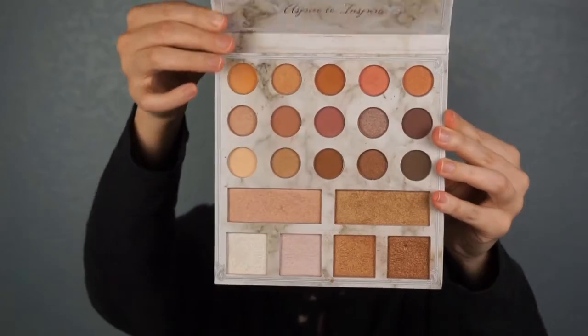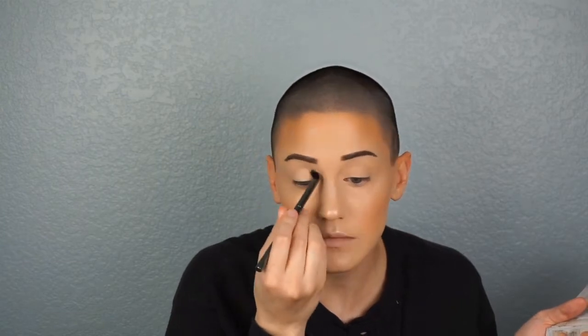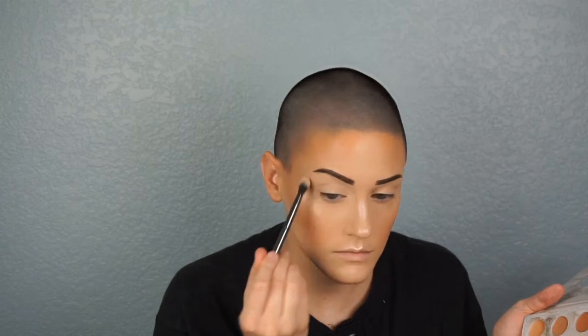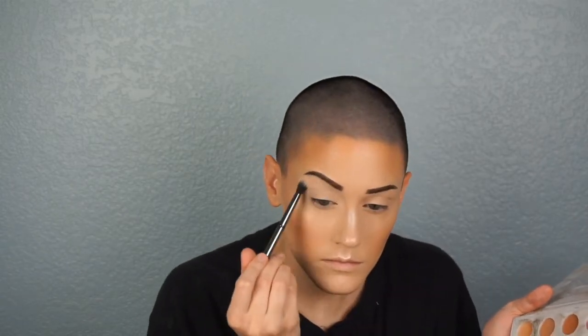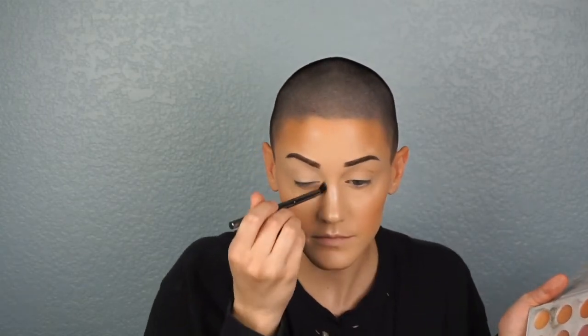Then I'm going to use the Carly Bible palette. I love this really light shade. I use it all over my lid to set it down and just to really brighten it up. This is a shade that I use every single day, no matter what kind of look I'm going for, because it's a matte highlight on my skin tone. So it just really brightens up, but it's not too shimmery, so it doesn't look crazy.